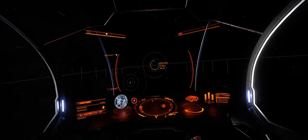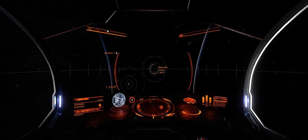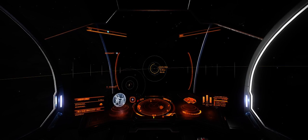Look at all these planets here, all metal content planets, so a nice combination of them. Yeah, it does look like Tatooine a bit.